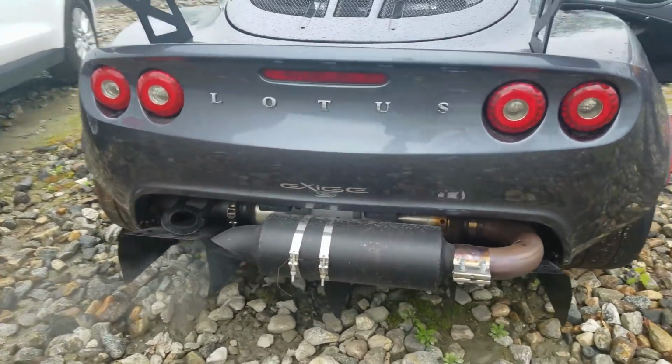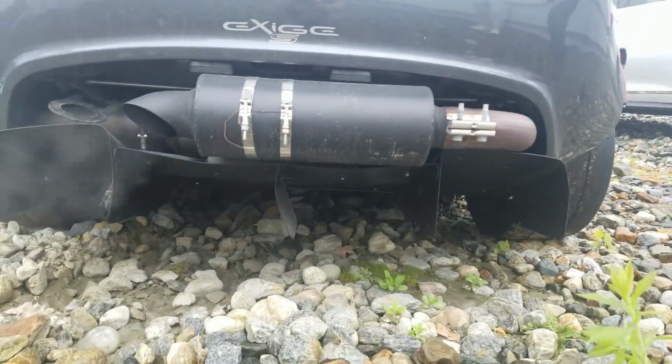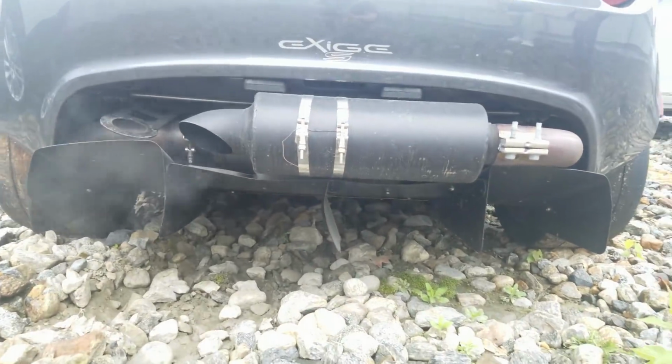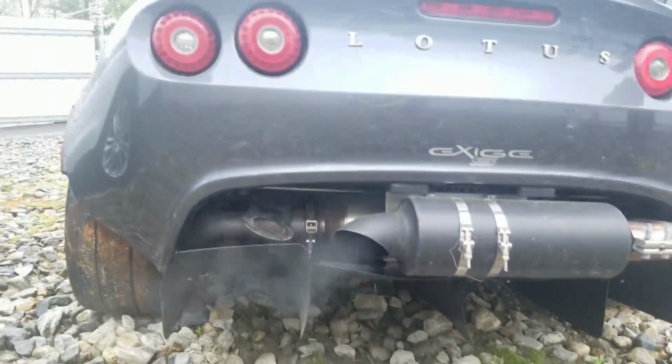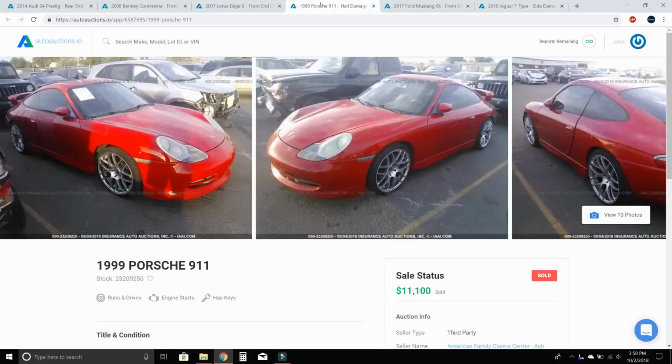But regardless, whoever bought it, I hope they decide to bring it back to life instead of just parting it out. I know the value in parts alone exceeds this bid price, but it'd be really cool if they saved this car. The 4th car on my list is this 1999 Porsche 911.